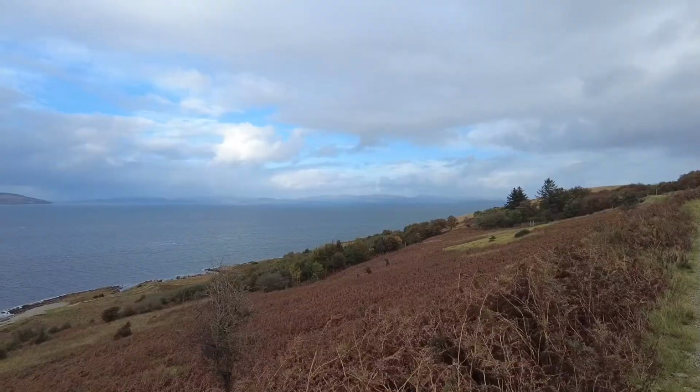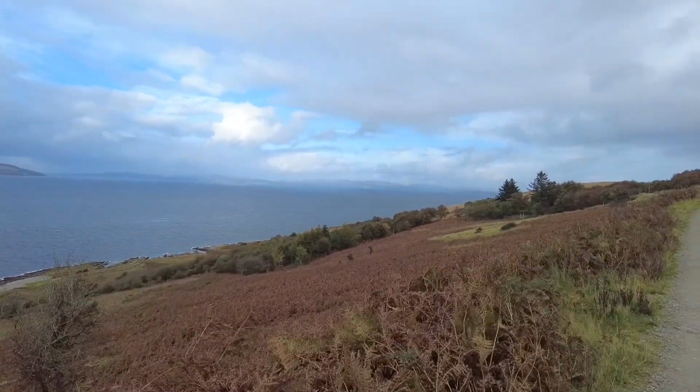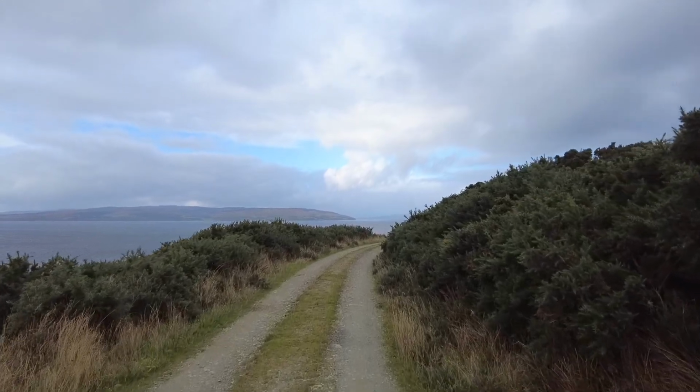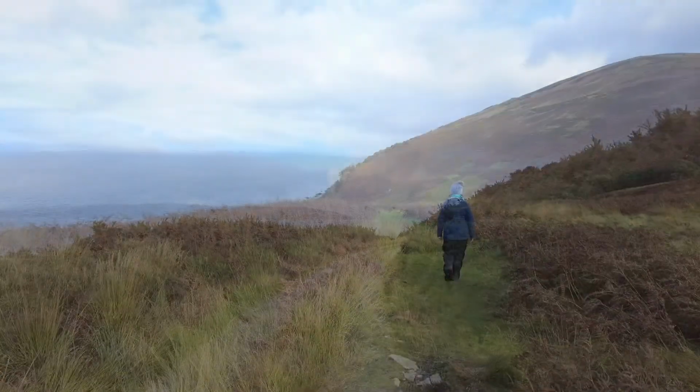So, if you're wondering why this area is called the Cock of Arran, it's because apparently from the sea, this part of Arran is supposed to look like the silhouette of a cockerel. It's also a well-regarded coastal area of Arran to walk along. Very quiet, very, very scenic as well. Stunning views from here on a very nice walk.